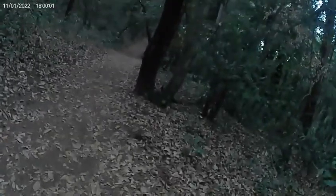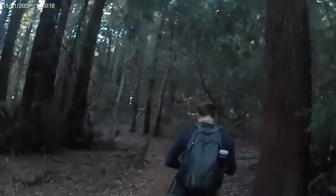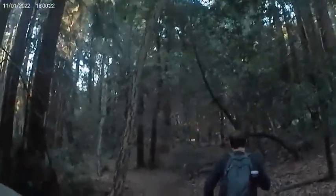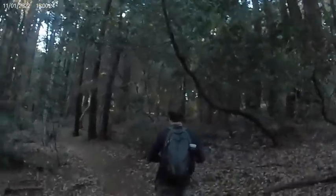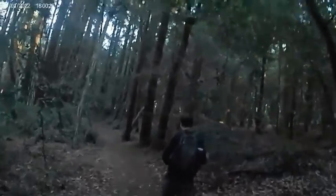Look at that. It looks like some probably bear scat. I'll show you. Look at that, huh? Some type of bear. There's no bears here. Probably bobcat pee. Who knows? There's probably a big predator through here, bobcats. No. Maybe mountain lions. Definitely coyotes.